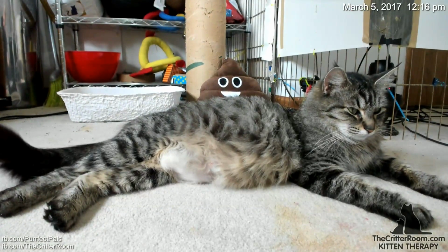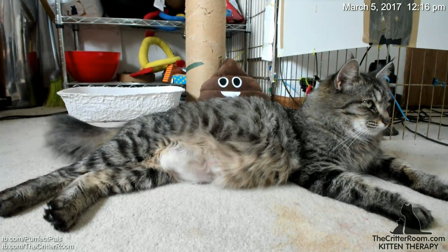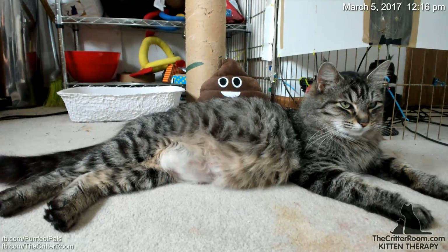There you go, Amelia. Amelia is a kitten that's watching right now, who's playing with Gaia's tail.